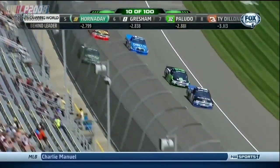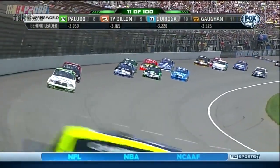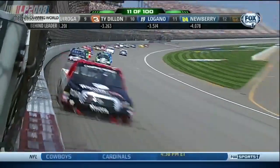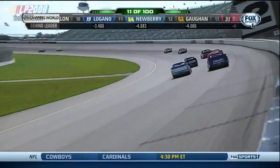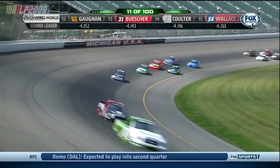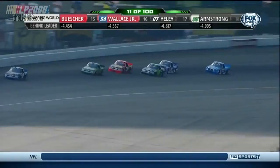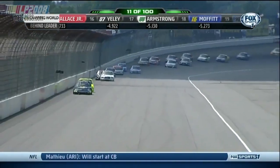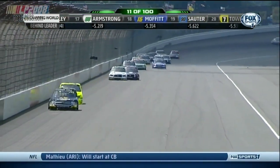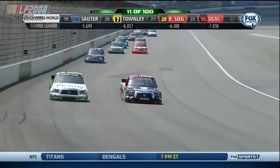See Max Gresham, that black and blue truck there, number 8 on the inside, pulling Miguel Paludo in the 32 truck to get by Ron Hornaday, who's driving the 9. 10 laps complete. Burton out front, Crafton running second. Then it's Timothy Peters, Kyle Busch, Max Gresham, your top 5. Miguel Paludo has dropped back to the 7th spot now as Hornaday's moved up to 6. Ty Dillon, Joey Logano, and Herman Quiroga, your top 10. Let's go into the infield to Ray Dunlap.